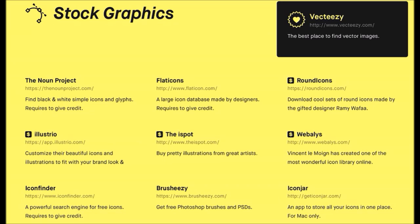Then with this, we got the seventh one down here, the webalice.com. Well, if you have heard about Vincent Lamogan, he has created one of the most wonderful icon libraries online. So this is his passionate icon library, so do check it out. Again, we have checked it out, we visited, we used it for one of our clients.